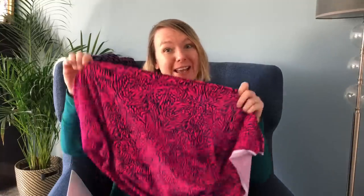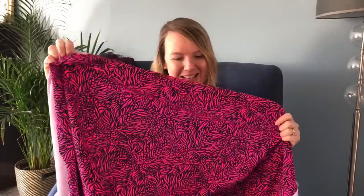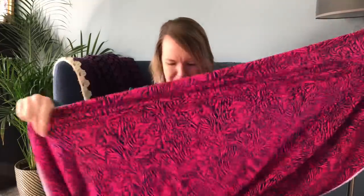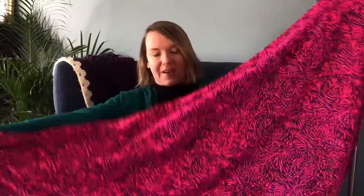And check out this. Look how amazing this is. And I kind of toyed with it. I was thinking, is it a bit too bright? And then I thought, no, I'm going for it. So I picked up just a meter, but there's loads of it because I'm going to be making a bikini.